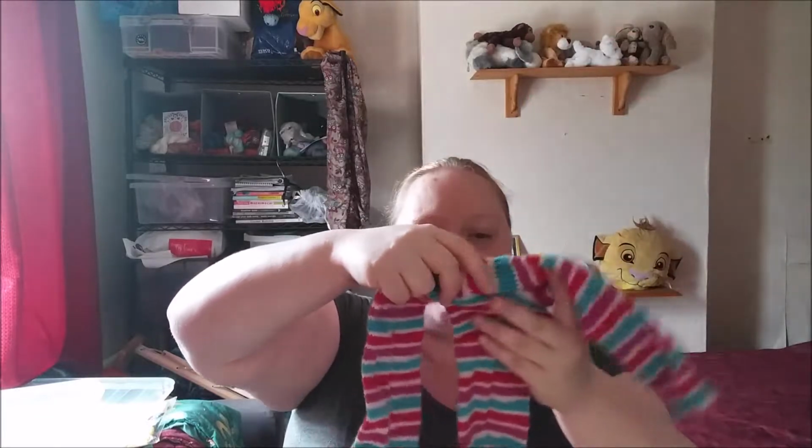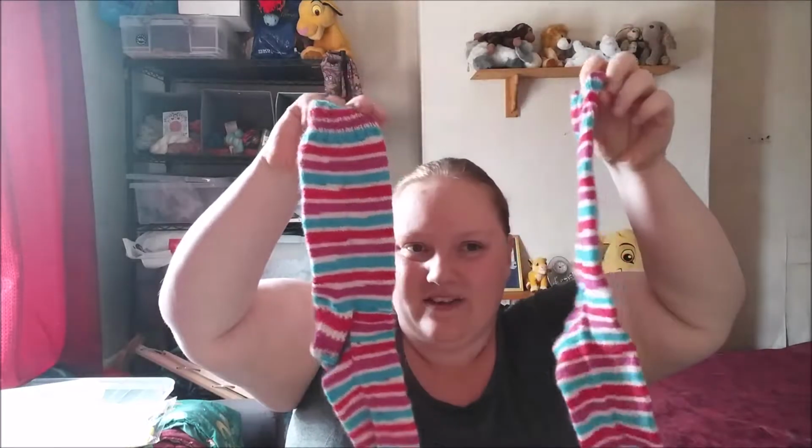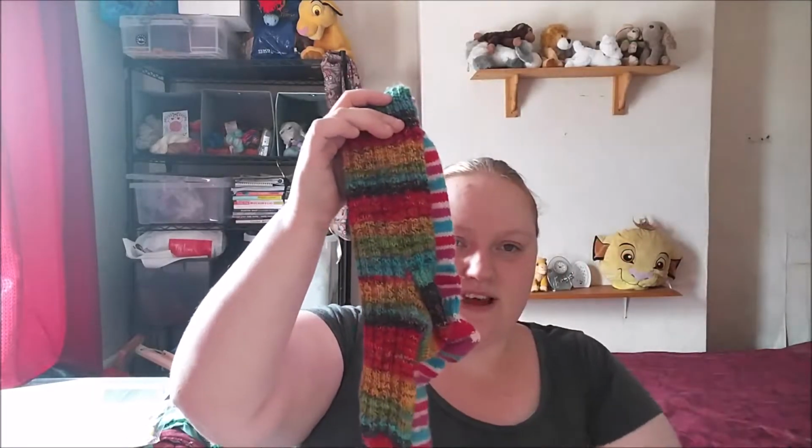Other socks I've done, I finally finished, and I think I did show these last time, and I finished them fairly early, but I haven't worn them yet because I've not podcasted them. These are the Yarn Shop Day socks. They're a bit creased because they've been sat. I did a really long leg on these. It's about an inch longer when you compare it to another sock that I've done recently, but that's okay.